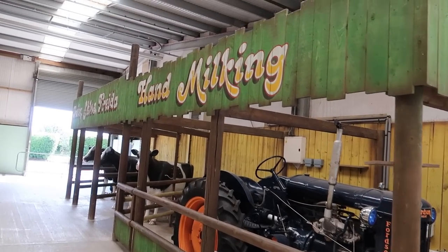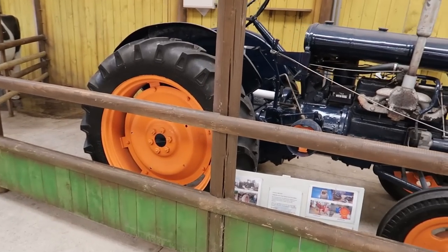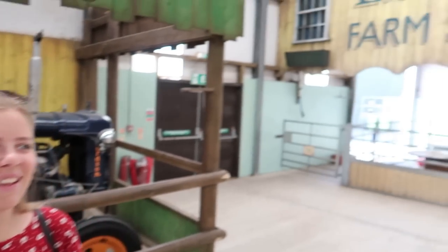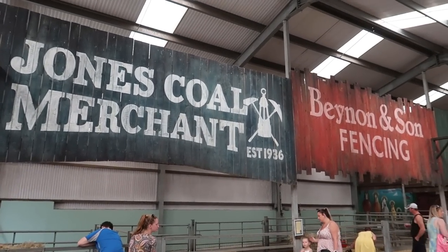They've put a tractor here instead. You can still see the sign, hand milking. But yeah, you used to queue up just round here. And I remember when you did that. I did milk one. And did you enjoy the experience? It felt really weird. I do like all the signage and everything in here. It's got a great setup, which is really cool.